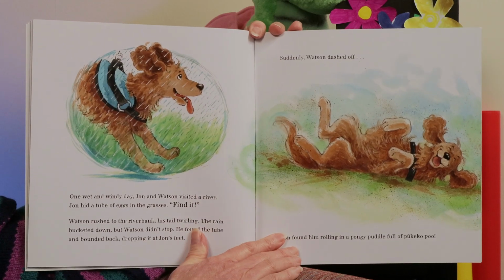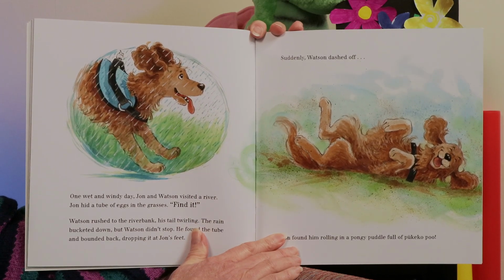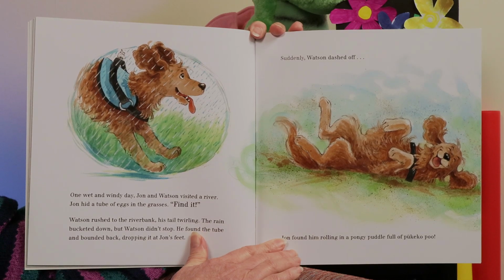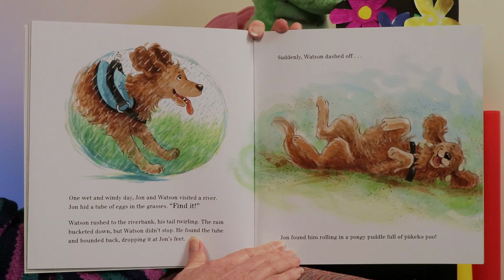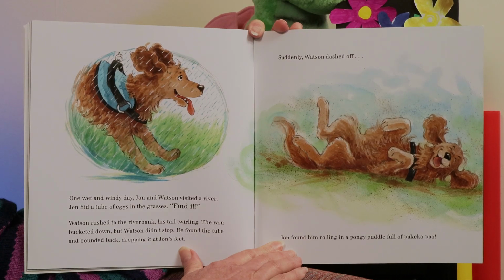One wet and windy day, John and Watson visited a river. John hid a tube of eggs in the grasses. "Find it!" Watson rushed to the riverbank, his tail twirling. The rain bucketed down, but Watson didn't stop. He found the tube and bounded back, dropping it at John's feet.